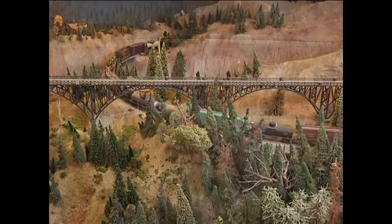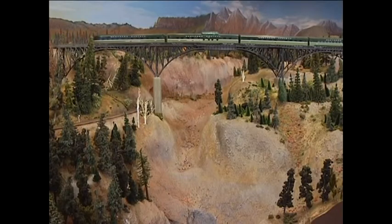We widened the curves and created longer sections of tangent track, which is very prototypical and shows off a long train well. The layout has evolved over the past 20 years, and even though it looks complete, there is more detailing and modeling work to be done. There will always be another project on the horizon.